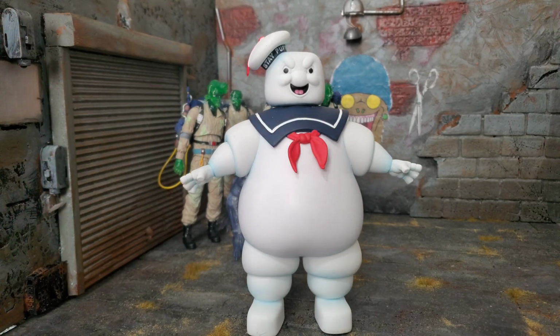So he's not happy, he's angry. And it looks awesome. I can never have enough Stay Puft Marshmallow Mans. I would love to get the original again. I had it as a child, and I want to get the original back. It's just hard to find one where it's not all stained or scratched. I want a good condition, but I just don't want to pay an arm and a leg, unfortunately. But eventually I will have the original Stay Puft Marshmallow Man back in my collection.